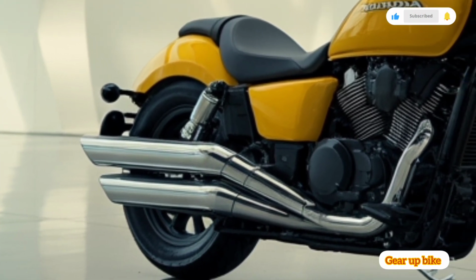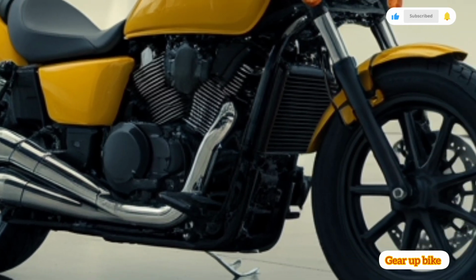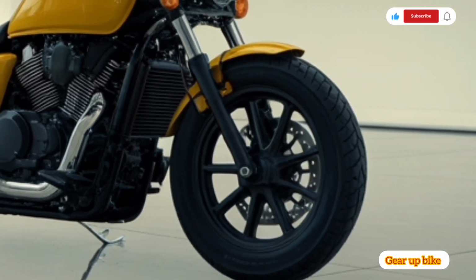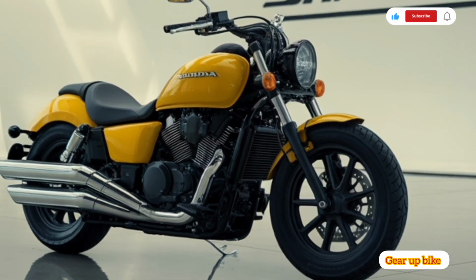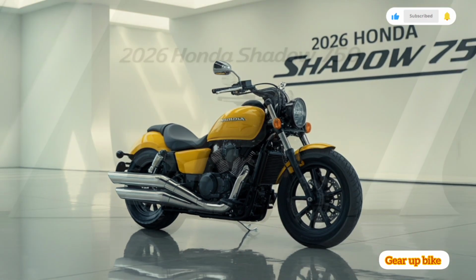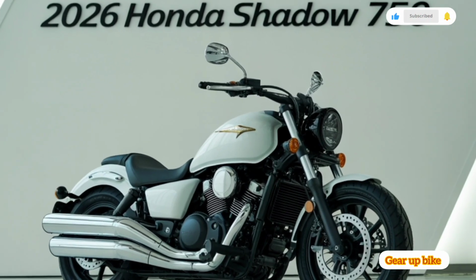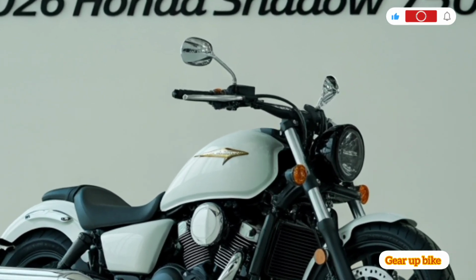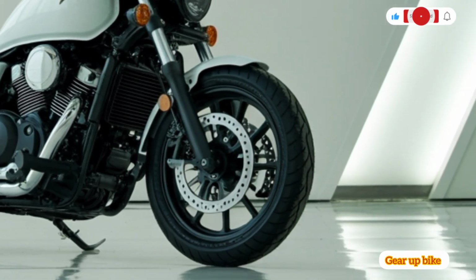The Shadow 750 competes with models like the Kawasaki Vulcan S and Yamaha Bolt R-Spec, but it stands out for its classic looks, low maintenance, and Honda's bulletproof reliability. The 2026 Honda Shadow 750 isn't about breaking speed records or setting lap times. It's about connection with the road, with the machine, and with the timeless joy of motorcycling.